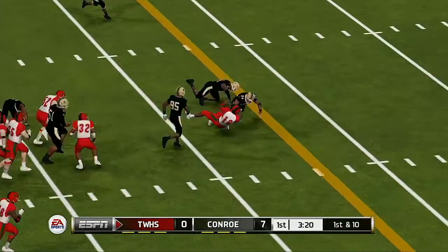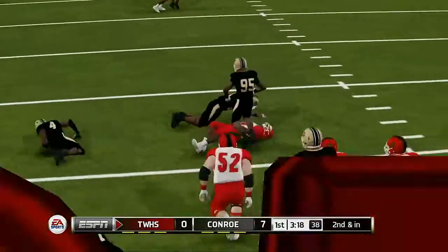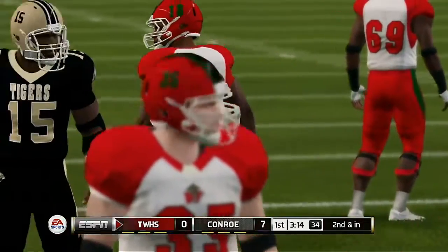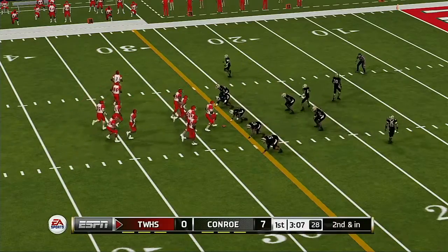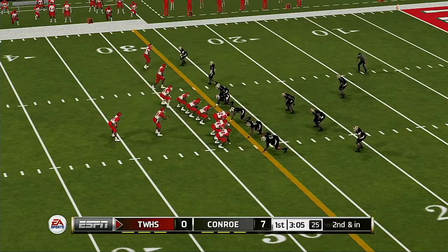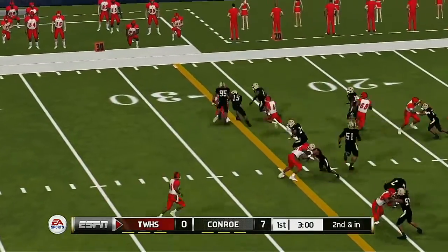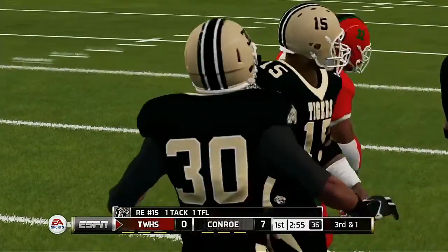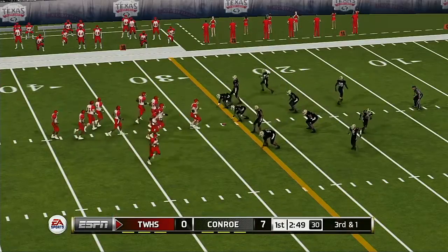Now he's scrambling. And down he goes at the 28-yard line. Gain of 9 yards. That'll make it second and inches. Back with a carry. He's tackled at the 28. It's third down, and this offense is about 3 feet away from that first down marker.